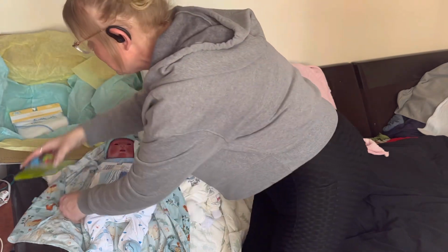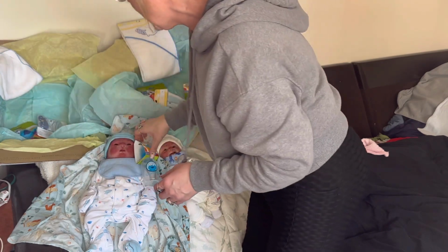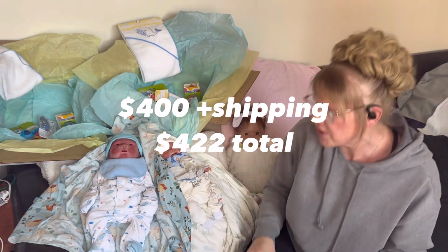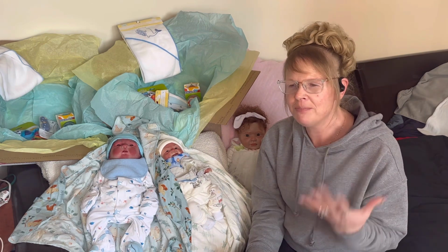Now, I was originally asking $600 for him, then I dropped it to $500. I'm going to drop him one more time to $400. So $400 for a full body silicone baby. Very minute, like I said, flaws with him. He's not really a boo-boo.